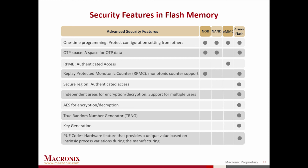It is a NOR flash device and has many of the standard security features listed in the previous page, as well as advanced security features listed on this slide. ArmorFlash Generation 1, as an example, has a standard SPI interface and leverages the SPI command infrastructure.